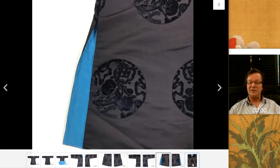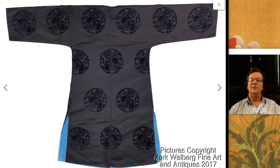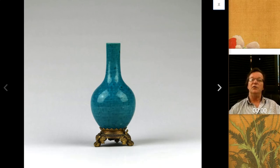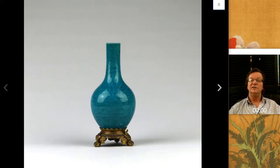A lot of robes came back, by the way, from China with missionaries, and often the people who collected, especially the women, tended to collect textiles, and we've seen a number of collections from former missionaries. And this one looks like it was put in a box the day it was bought. And oh, well, let's go back. I didn't tell you how much it brought. Hold on a second. It brought $2,850, which I think was a reasonable price for that condition. Silk in good condition is highly desirable.